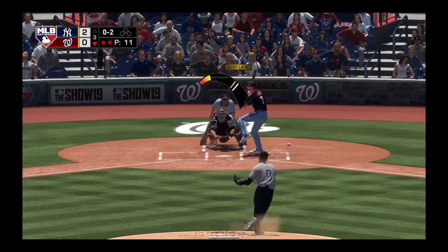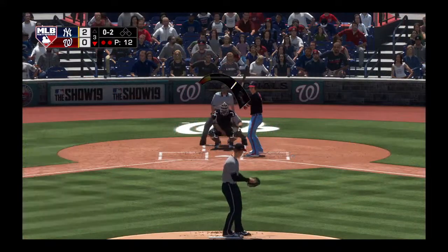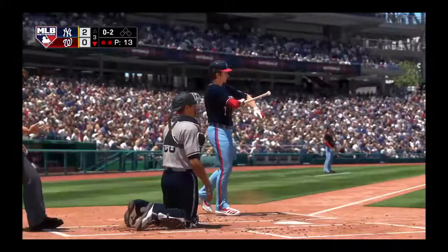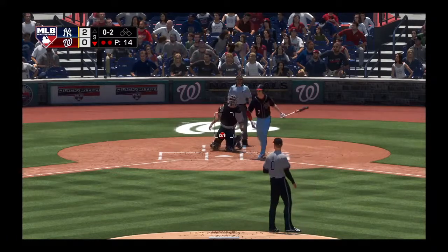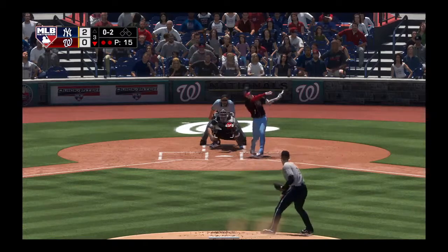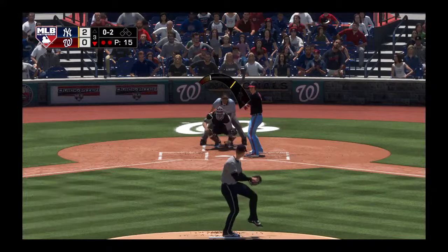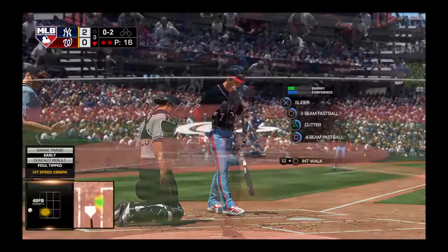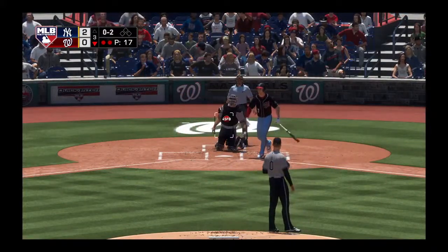The 0-2 once more. Neither guy giving in here, and they'll do it again. Good battle here. This will be the 7th pitch coming up. And it's fouled away. Fouled off. Neither guy giving in. Here's the next one. Fouled away.